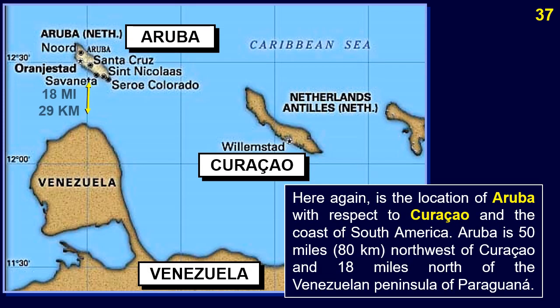Here again is the location of Aruba with respect to Curaçao and the coast of South America. Aruba is 50 miles, 80 kilometers, northwest of Curaçao, and 18 miles north of the Venezuelan peninsula of Paraguaná.